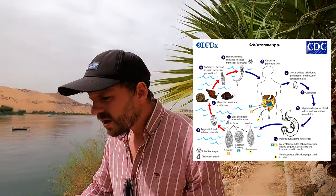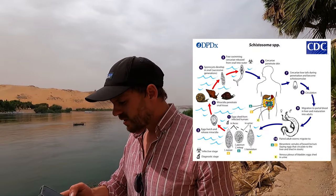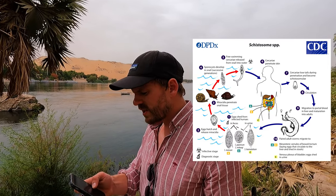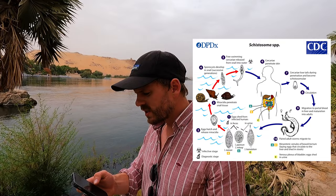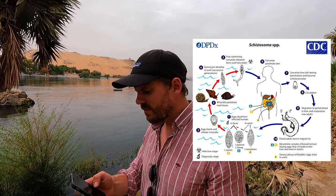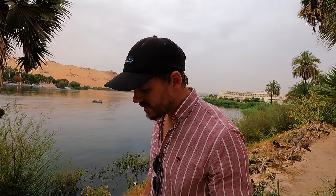The eggs pass into a snail where they multiply. I think this is right. Yeah. Multiply inside the snails. The parasite leaves the snail and enters the water where it can survive for 48 hours. Schistosoma parasites can penetrate the skin of persons who are swimming, bathing, or washing in contaminated water. I mean, it's insane. And so a lot of children are quite badly affected because they play in water.